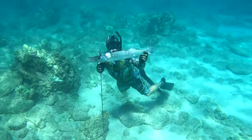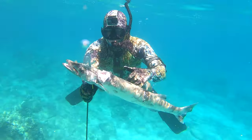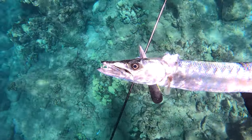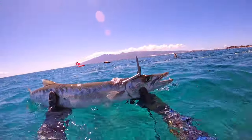Barracudas are sometimes referred to as the silver bullet of the sea because they can strike without warning, and they will go from being totally stationary to darting at a fish or a lure or even a diver at speeds of up to 35 feet per second. A great barracuda, which this one is, can get up to 6 feet long and weigh over 100 pounds.